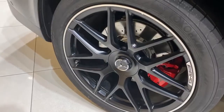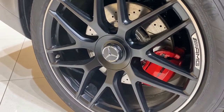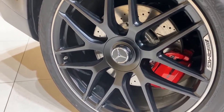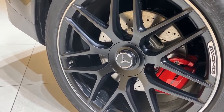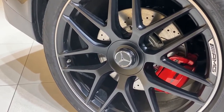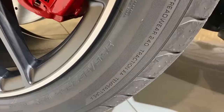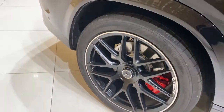Here we have the rims, also 22 inches in the back, looking very small, to be honest, because this car looks so huge. The tires are so huge, which makes the 22-inch rims look very small. Just to show you how big these are, we have 325/35 ZR22 tires in the back, guys.